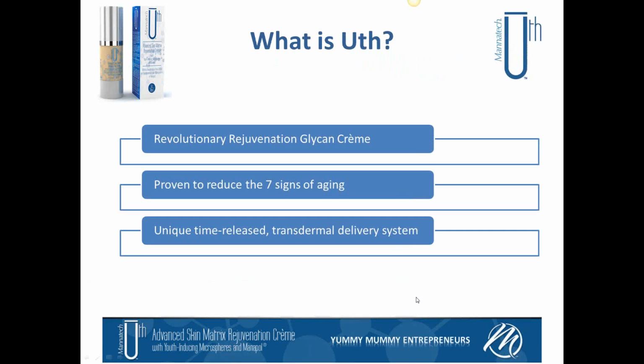So what is Uth? It's a revolutionary rejuvenation glycan cream. Now, we'll come back to that word glycan because it's probably something you've never even heard of, and I'll go into a little bit more explanation about what that is. It's also proven to reduce the 7 signs of aging, through clinical trials. 100% of people saw an improvement in their skin smoothness. How incredible is that? 100%. And it also has this unique time-release transdermal delivery system, and I'll talk to you a little bit more about that too.